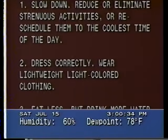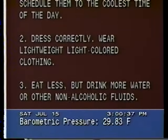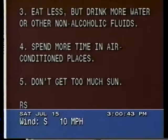Well, we will look at Chantal, tropical storm Chantal east of the Bahamas. We'll also look at some of the numbers. The heat index in some cases above 120 degrees today.